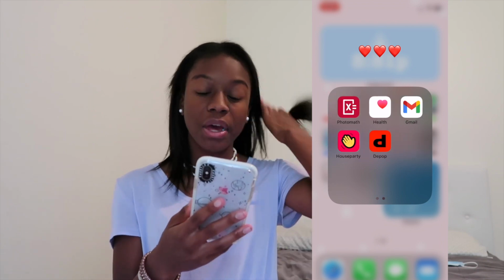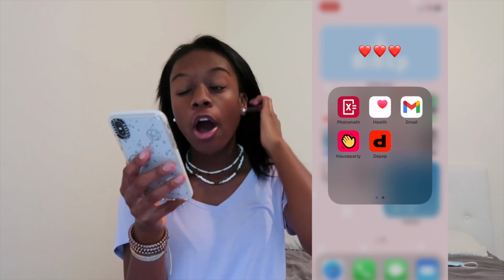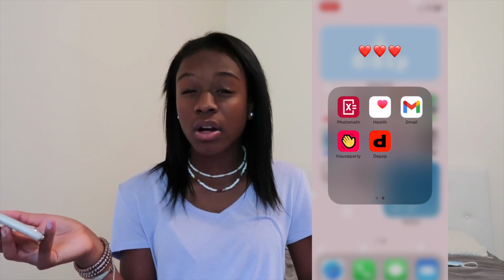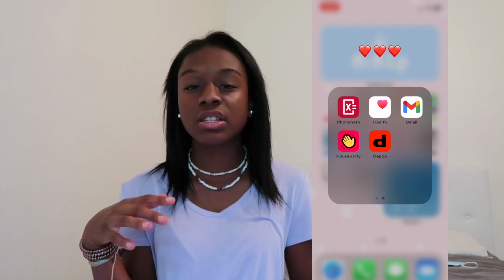Then on the second page of my red apps, I have Photomath, the Health app, Gmail, which is connected to my YouTube, House Party, which again, I don't know why I have this app. I used it a lot in quarantine with my friend, but I even have notifications off on it. I just don't really use it. I just have it just in case. And then Depop, which is like Poshmark.